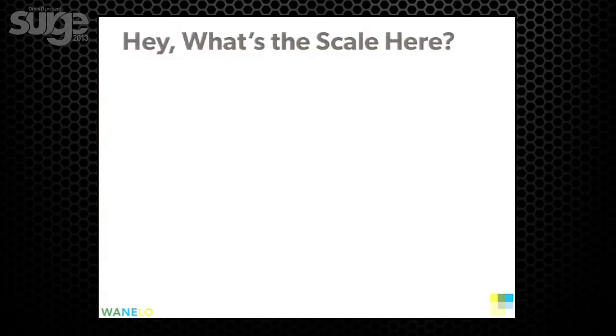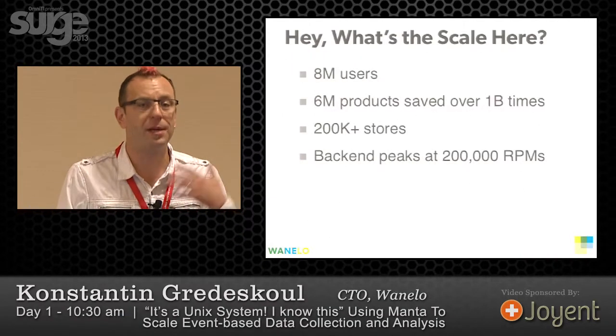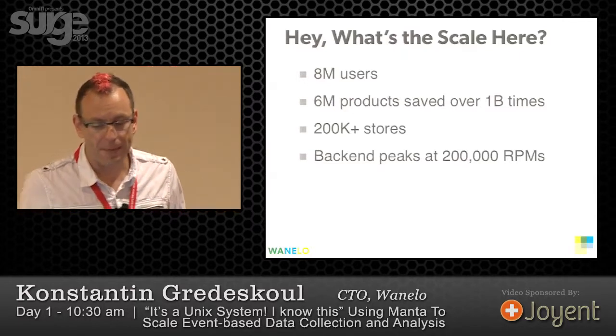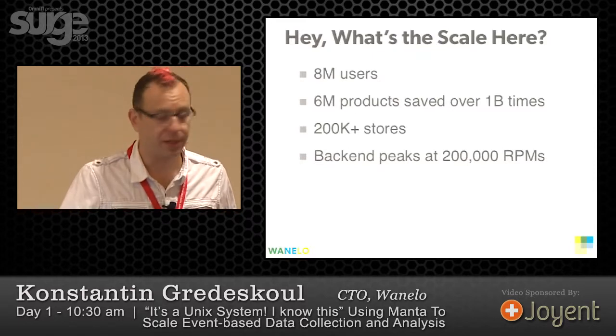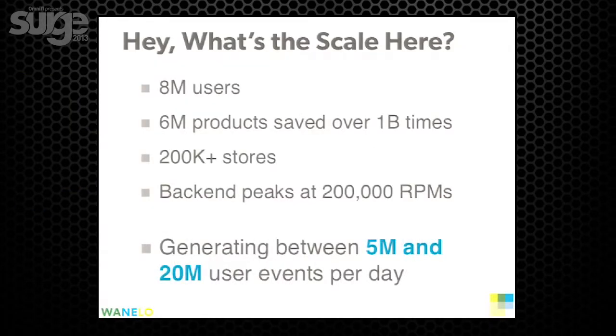What's the scale here? How much data are we talking about? Well, at Vanilla we currently have about 8 million users. We've got about 6 million products. They were saved over 1 billion times. We have about 200,000 stores. Any time you post a product from a different store, we create that store if we don't already have it. Our backend application peaks at about 200,000 RPM, so requests per minute, which is around 3,000 requests per second, which for the Rails side is actually quite good traffic. And we're generating between 5 and 20 million events per day. That's a lot of data.